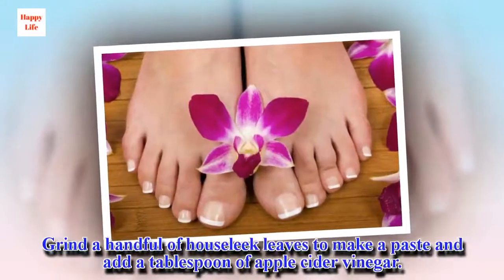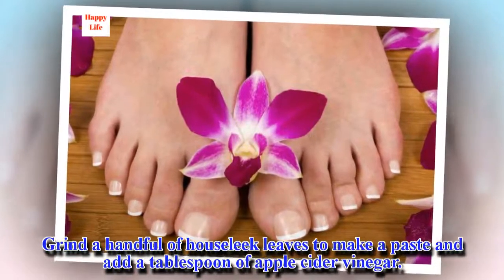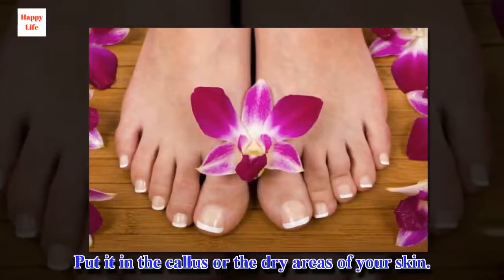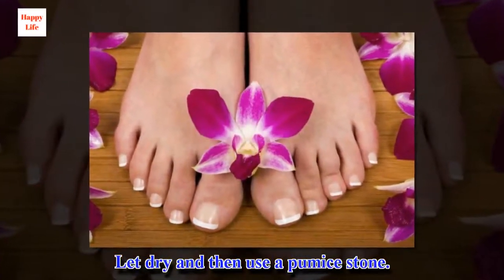Grind a handful of house leek leaves to make a paste and add a tablespoon of apple cider vinegar. Put it on the callus or the dry areas of your skin. Let dry and then use a pumice stone.